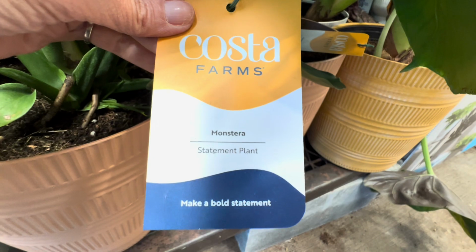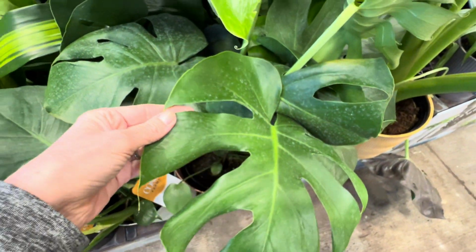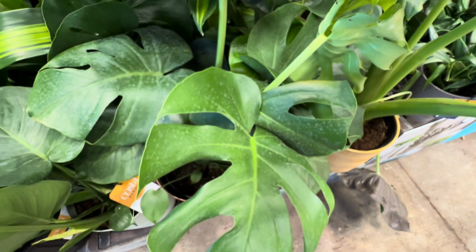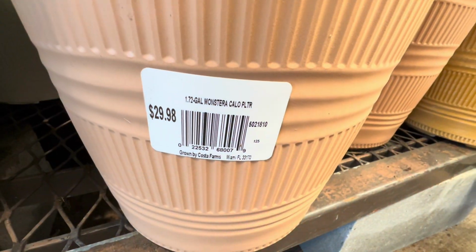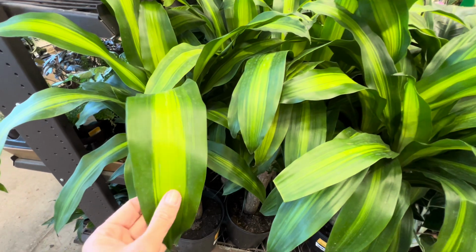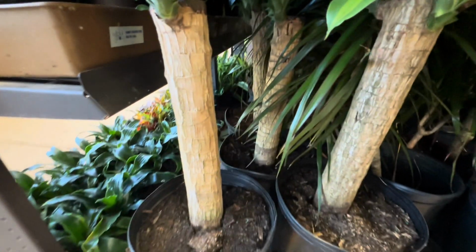Monstera, which is also known as the Swiss cheese plant, and you can see why here with the heart-shaped leaves that develop splits as they mature. This is a plant that prefers bright indirect light and is noted to be easy to care for. It is priced at $29.98 pre-planted. Dracaena fragrans is priced at $22.98 for a 1 3/4 gallon container. These are also known as corn plant and are noted for their lush foliage that sits on top of sturdy, upright canes.